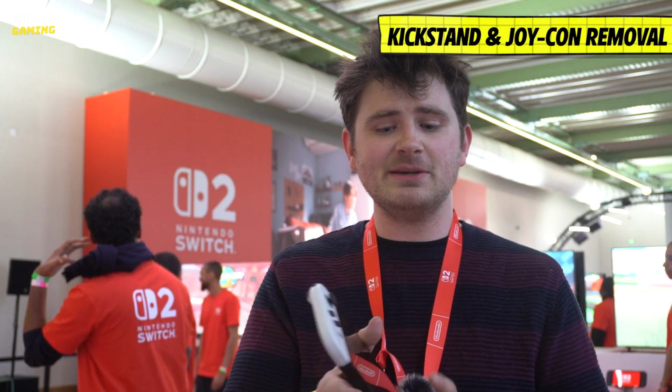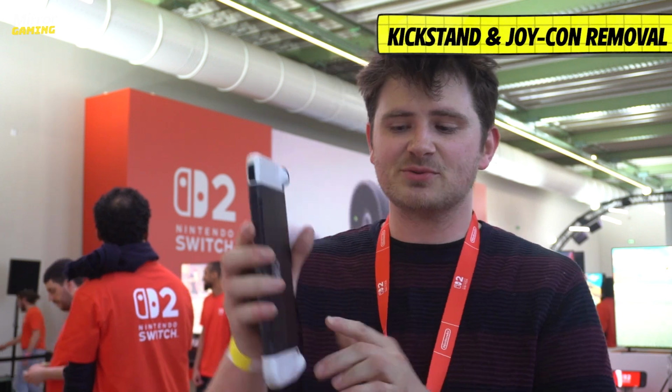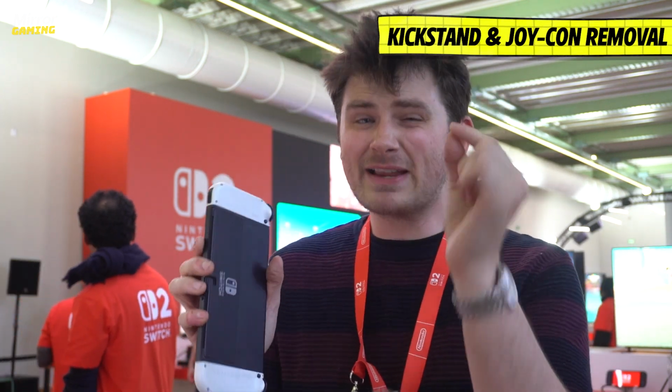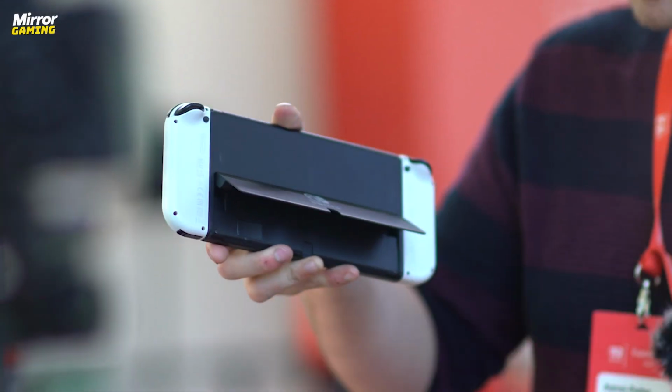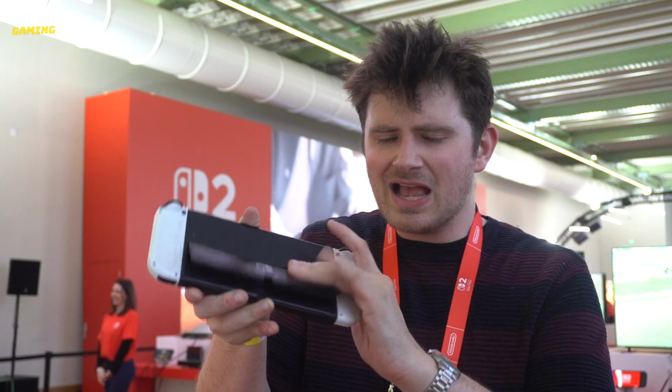Another big difference, obviously, with the Nintendo Switch 2 versus the Nintendo Switch 1 is that it came with that really rickety kickstand when it launched in 2017. The OLED did a lot of work to sort of satisfy this and rectify it by providing a chunky kickstand that sort of covers the entire base area at the back of the Nintendo Switch. And I'd say the Nintendo Switch 2 is bringing the best of both worlds when it comes to those.